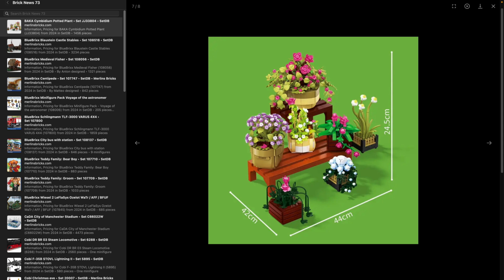BAKA, keep in mind, is, I think, a brand of the same company that is doing the Lumibricks. So that is the bricks that you, for instance, may know from BlueBrixx specials, as far as I can tell. And yeah, here we go. No, it's not even 6 pots, it's 7, if I am correct here, including 2 shelves.